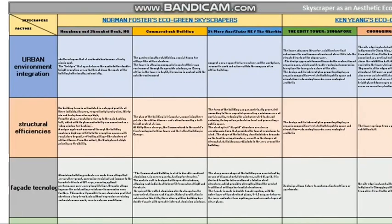All of these architects used the seven strategies of the eco-skyscraper, but they use different ways in their projects. Every architect and every project has different tools, and they use different methods to achieve these strategies in their projects.